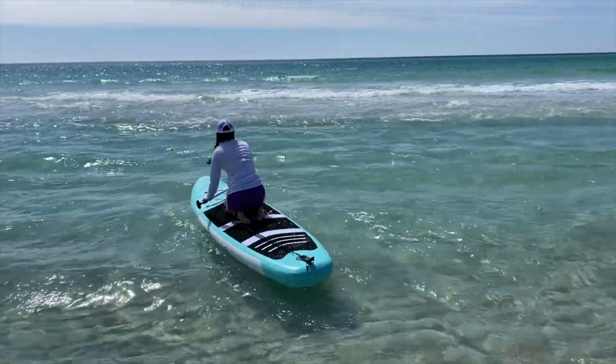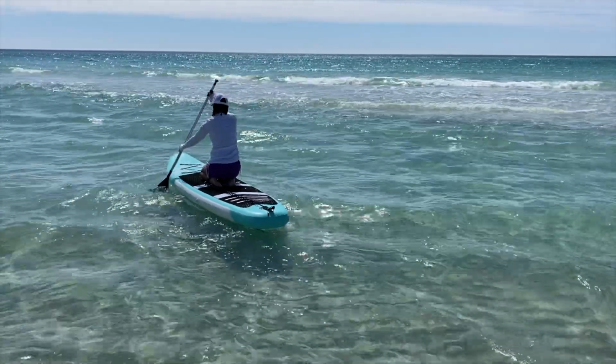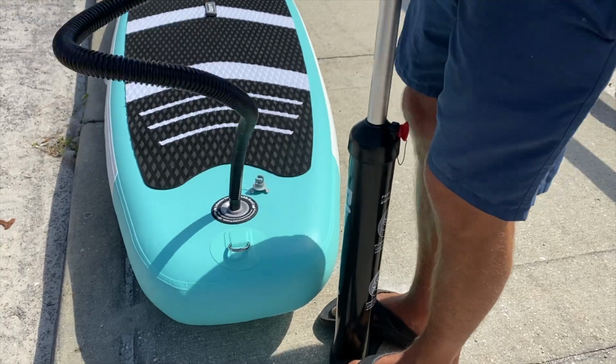So I figured I would cover a few pointers that we have gathered over our time of paddleboarding since we moved to Florida. Just a few things I wanted to cover with you guys if you're beginners just like we've been. So the very first thing I think you have to decide whenever you are getting a paddleboard is whether you want to go the inflatable route or do the hardboard. So we've actually done both.